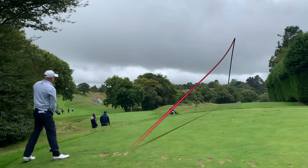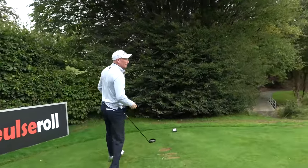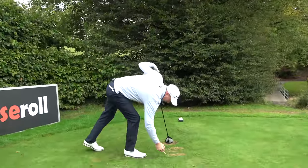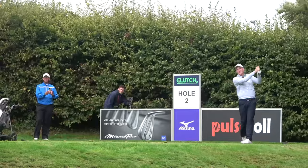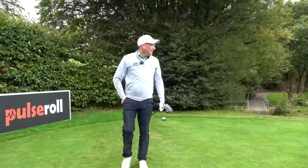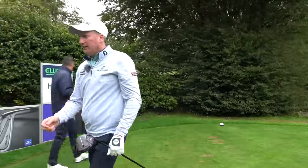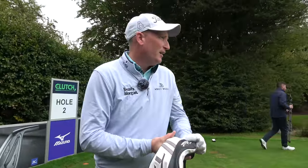I can just go hit another one, but I thought it was quite a long way left to get there, so I need to go a little bit right. Same spot. Okay, left again. We'll see. Yeah, so it might not be a driver there. Might be just a little 3 wood down there and then lay up.